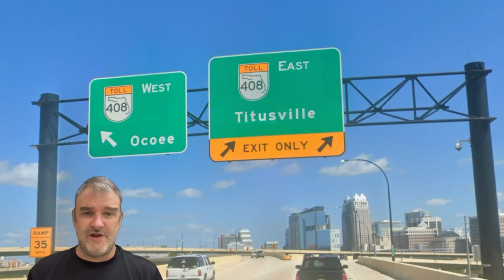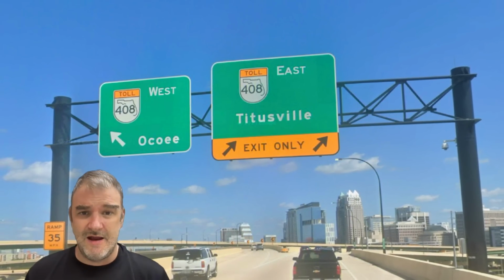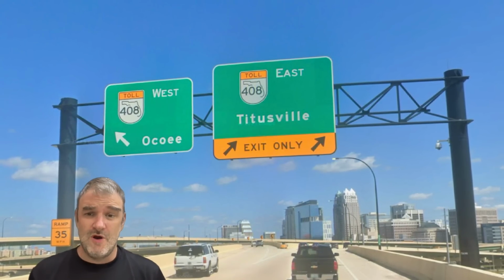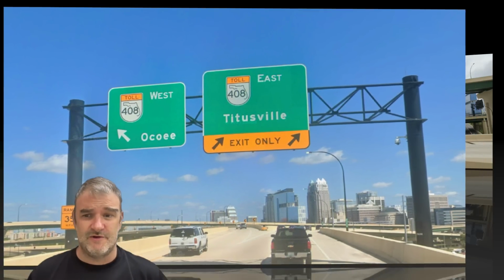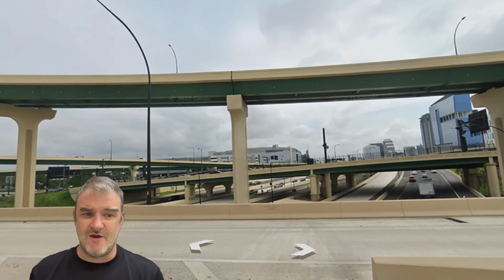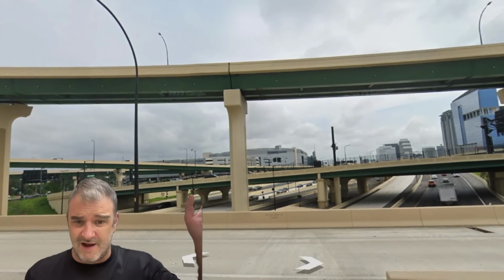On the I-4 interchange, Florida 408 gets, not surprisingly, Ocoee, Titusville, and this is the only interchange where it would be signed not for Orlando, because this is the Central Orlando interchange. Here is where we actually cross right over I-4, that is I-4 below us there. Did a video about I-4, you can check that out right over here.